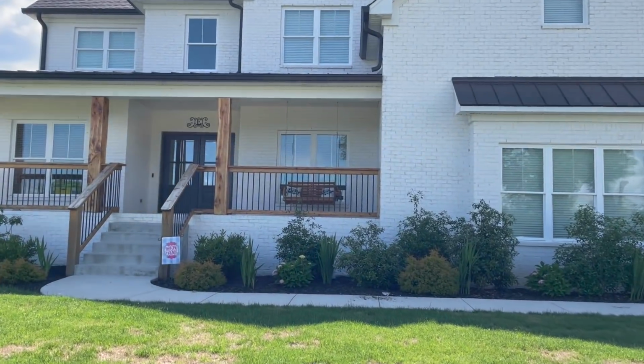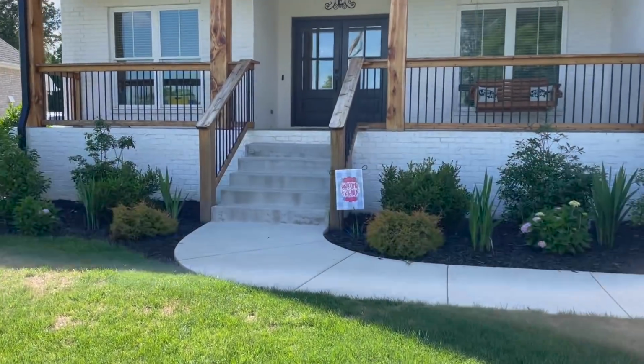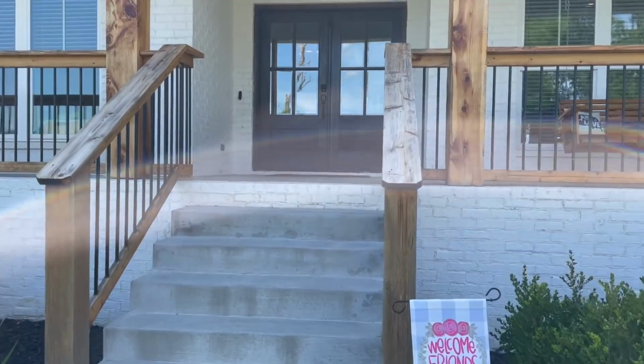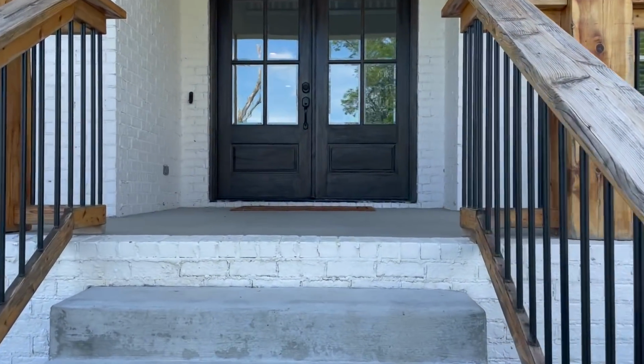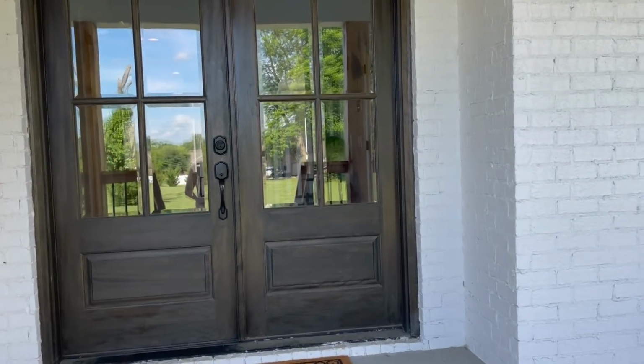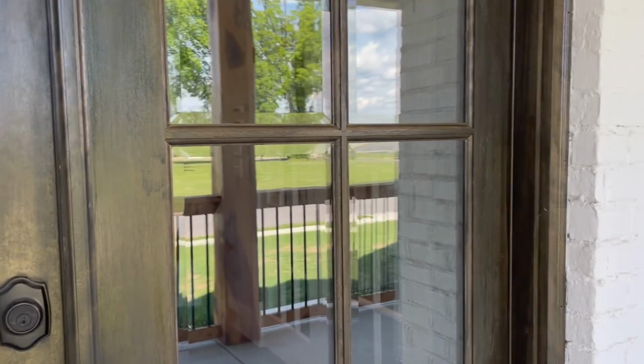So this house is really cool because we designed it ourselves. We met with an architect and kind of showed him what we wanted. He showed us lots of different floor plans, and it just didn't feel right. And so Dan and I actually went to dinner one night and doodled on a napkin and drew out what we wanted and took it to the architect, and he built it for us.